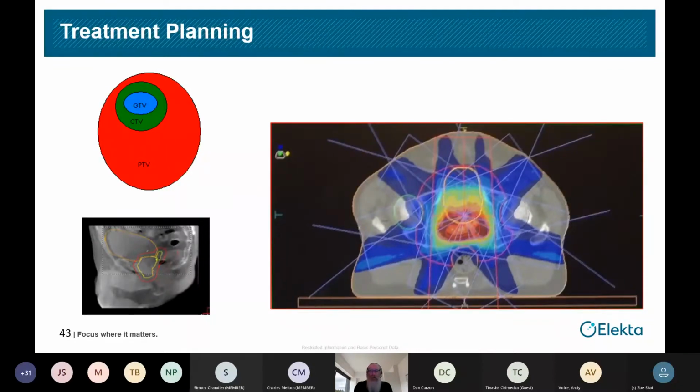As we touch on treatment planning, this is the big advance really in the last 10 years or so: more advanced treatment planning with faster and faster computers. So this blue bit here, GTV, this is the gross treatment volume. This is what the doctor says we've got to give the radiation to. Then we've got the CTV, which is the clinical treatment volume.